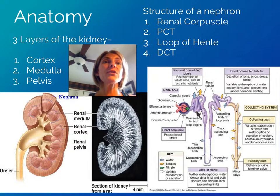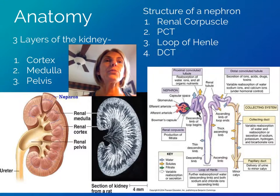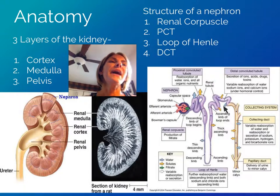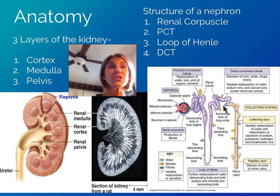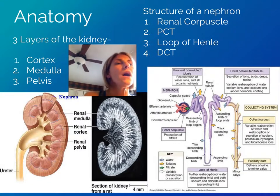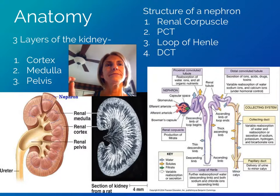You have the proximal convoluted tubule. That's hard to say. Proximal means that it's close, right? And convoluted means it's twisted. Not all pictures show it twisted, but it should be. And then you have the loop of Henle, which looks like a loop, so that one's not too hard to remember. And then you have the distal convoluted tubule. If you remember from chapter 1, distal means furthest away. So that's the twisted tube that's furthest from the glomerulus. Okay, so the last piece, technically not the nephron, you have the collecting duct, and that's where the final adjustments to the urine filtrate are made.